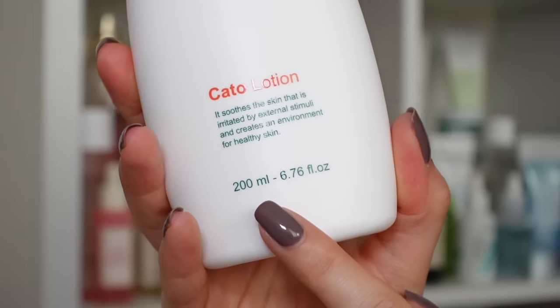This one also comes in a very generous 200 ml bottle and can also be used for the face and body. Needless to say, it did not disappoint. I've actually been alternating between the two depending on how my skin's feeling, how dry it is. Since we are getting some slightly warmer weather here in Australia in recent times, I have been opting to use the Cato lotion during the day.